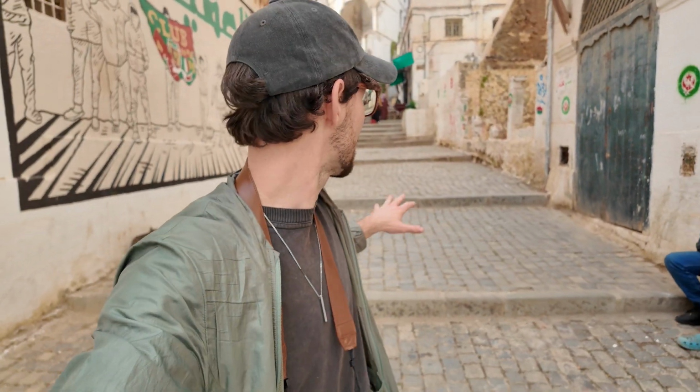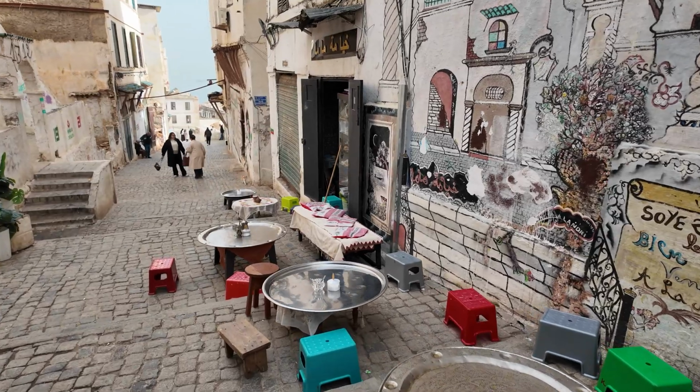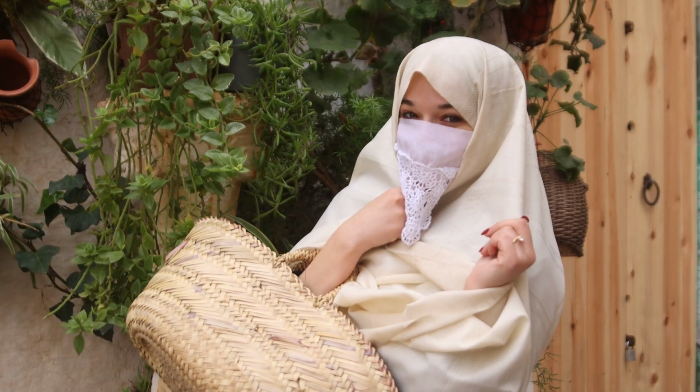Just enjoyed some tea up there with some beautiful views, and now we've come back down to the streets of the Kasbah. There were even some little tea shops right on the streets, and we met some women at the tea shop who were dressing up in some of the traditional Kasbah clothing, where the women show just their eyes, and they wanted me to take some photos of them as well. So anyways, we're going to keep working down the Kasbah here and check out an old palace.